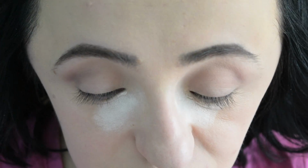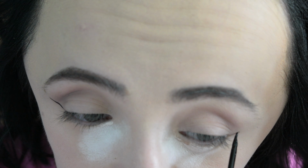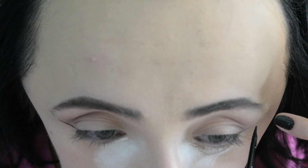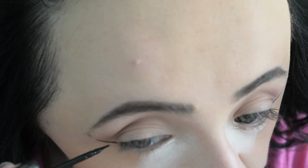I want to take my liquid liner and draw out the lines so that I know where this business is going to end. It's one of the tricks I came up with recently. I didn't even see it on YouTube. I was just like, why don't I just draw the lines out? Yes. Did I just get my eyeliner right on the first try?